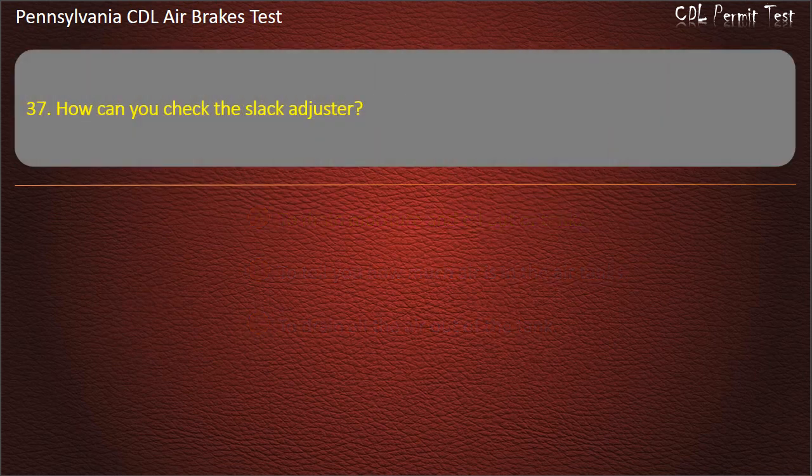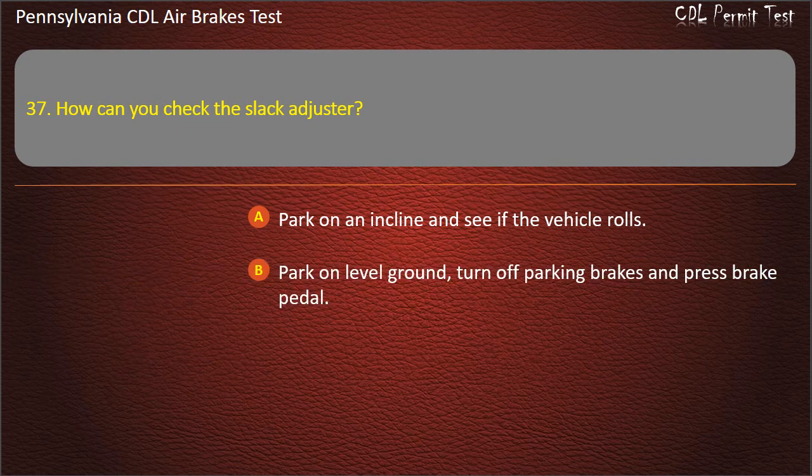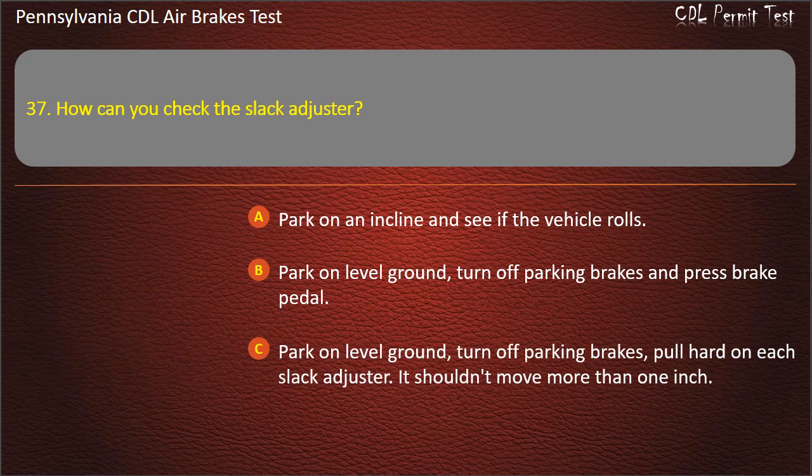Question 37. How can you check the slack adjuster? Park on an incline and see if the vehicle rolls. Park on level ground, turn off parking brakes and press the brake pedal. Park on level ground, turn off parking brakes, pull hard on each slack adjuster. It shouldn't move more than 1 inch.